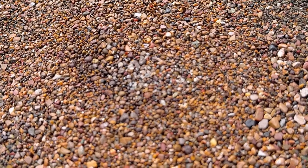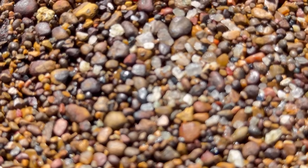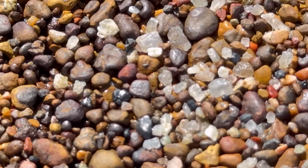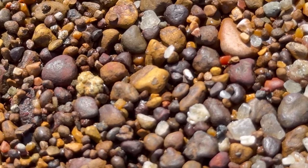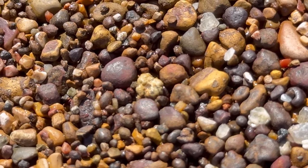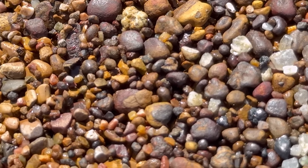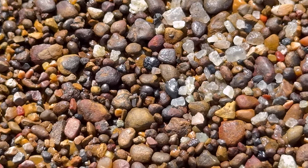Let's take a look at this center up close. Oh wow, look at that. Amazing. There is some spinel. Not seeing no garnets. I need the garnets. Garnets are heavier than the diamonds.